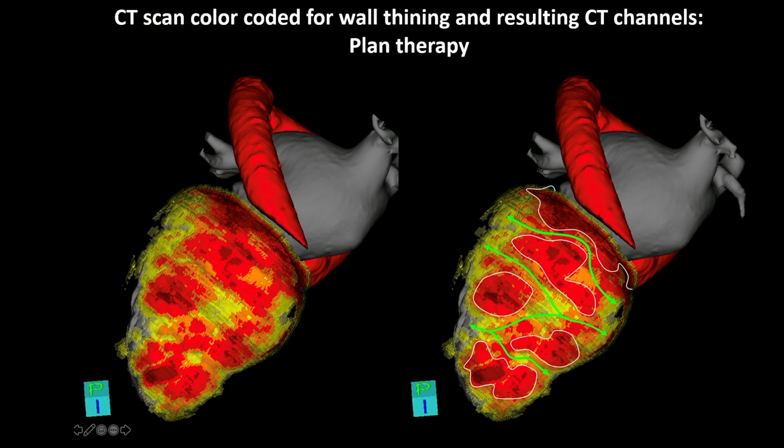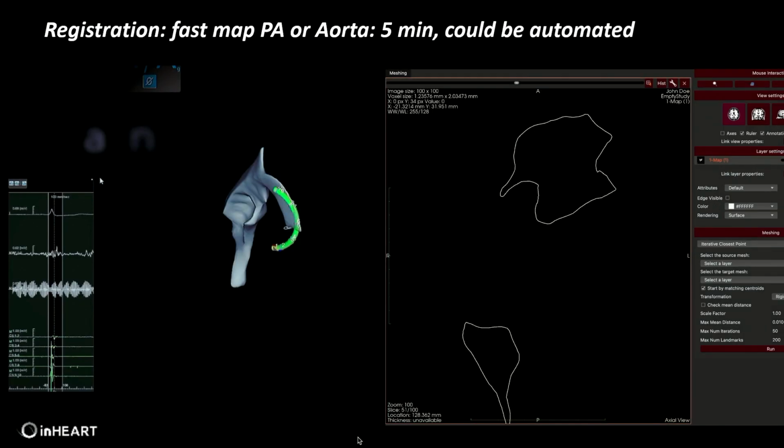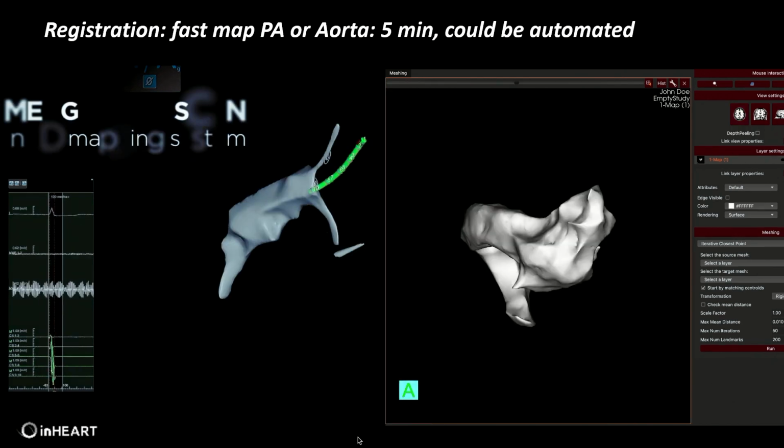So before the ablation, you have this information. You can understand how long the case will be, and you can display your lesion set to transect all these isthmuses. Now, this is done with RF at the present time. It's suboptimal because RF struggles with fibrosis, and because you have to do multiple sites to transect one isthmus, meaning that you have a chance to have some area that is left intact and have a gap that will appear when it heals.